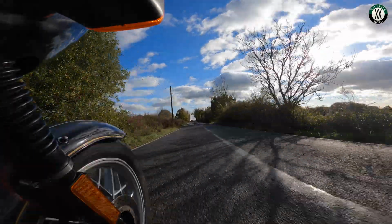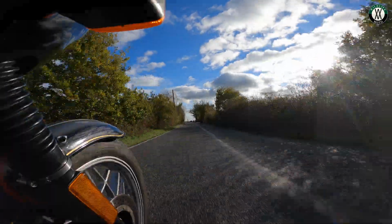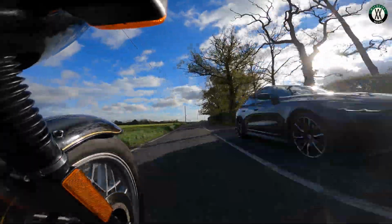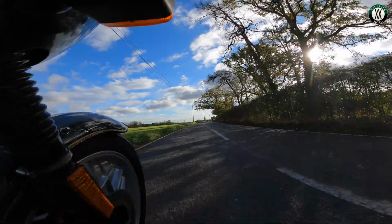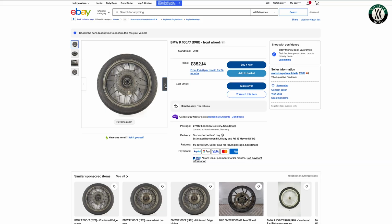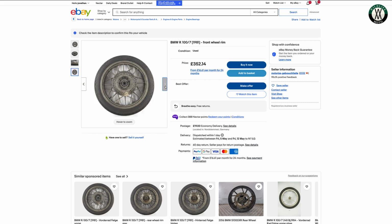Obviously, you can try to get them fixed, and there are people out there who specialize in doing that, or you can replace them. So I went down the latter route and decided that it would probably be better to source a second-hand set that didn't have any buckling on them, just because I didn't really want to risk trying to fix these wheels.